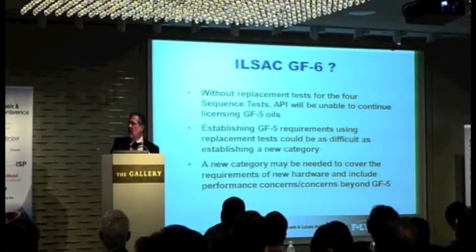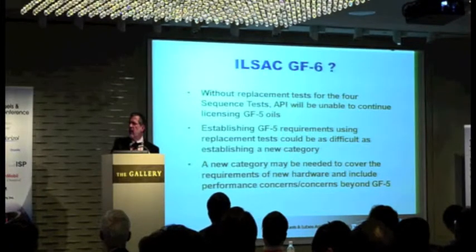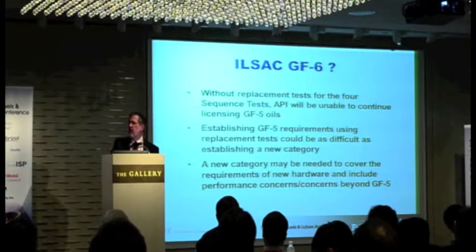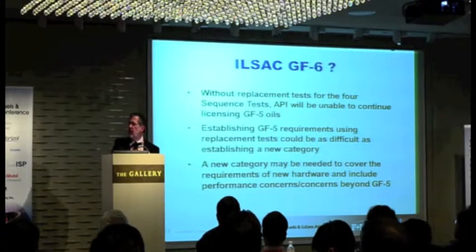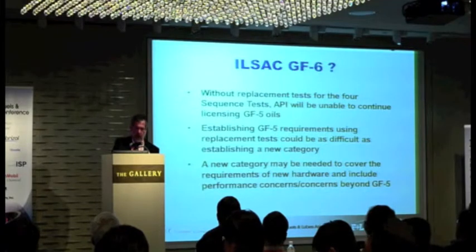For ILSAC GF6, without replacement tests for the ones that are going away at the end of GF5, GF5 oil will not be able to be licensed by API. And if we only replace those 4 tests and then try to establish equivalency between the new test and the old test and keeping the same requirements for GF5, that probably would be as difficult as implementing a new category. And so with a new category, it may be needed to cover the requirements of new hardware and exclude any performance or concerns beyond what we have for GF5.